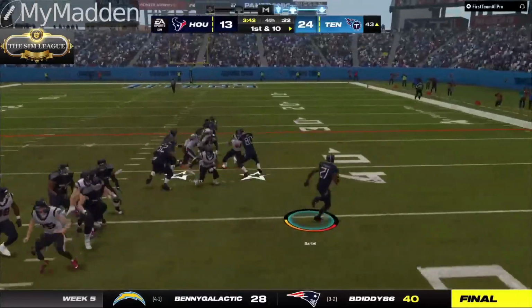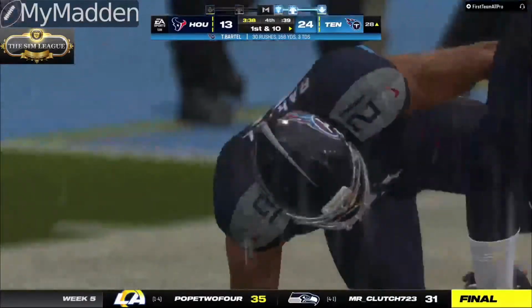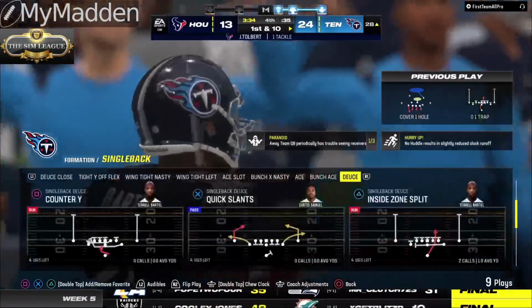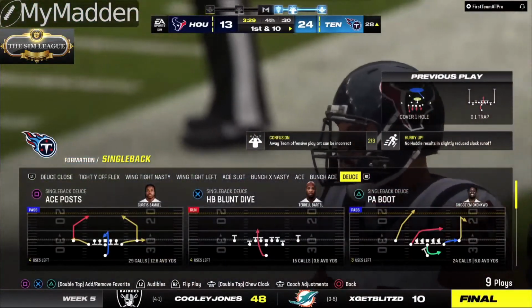They'll try and run some clock here as they keep it on the ground. And he's going to get this inside the 30. The Titans get 14 yards there and move the chains as well. No doubt those are the types of carries they're looking for here, Charles. The lead in the 4th quarter.